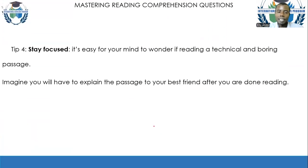So away from active reading, another thing is to try and remain focused in the passage. Now, this is a problem for many GRE students or those who are preparing for this standardized test, because we find that many of these passages are, we call them dense. Yes, they are a bit technical to many people. And to some extent, they might be boring. Some of the passages are not things you would ordinarily want to read, were it not for the exam.